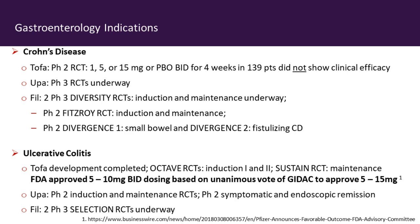And of other interest, of course, is that Tofacitinib has been approved now for treatment of ulcerative colitis. So one of the things we can certainly wonder about is whether it was the outcome measurements that gave us the disparate results, because we usually see such concurrent results. So ulcerative colitis got approved, Tofa approved for 5 and 10 milligrams BID. The agency advisory board, GI advisory board, actually wanted to have the 15 milligram dose approved too.